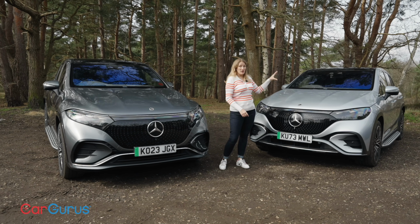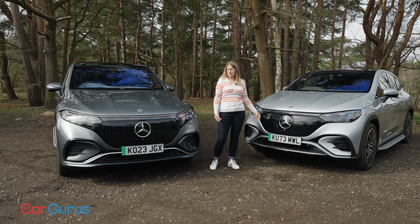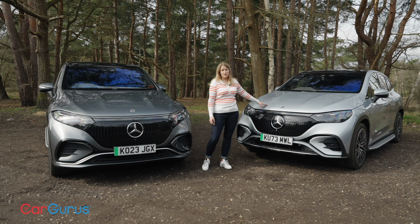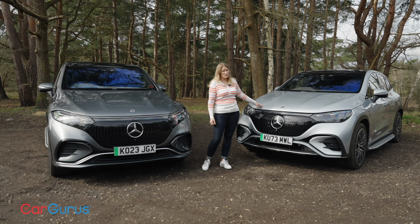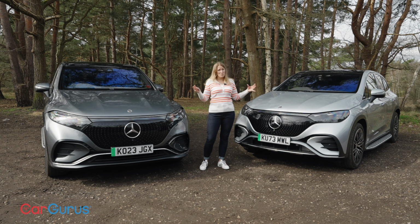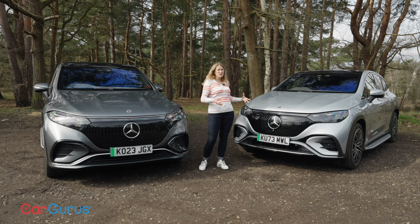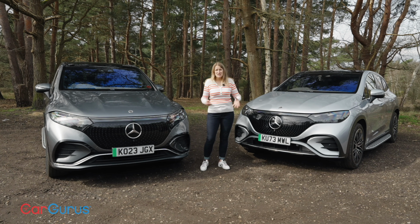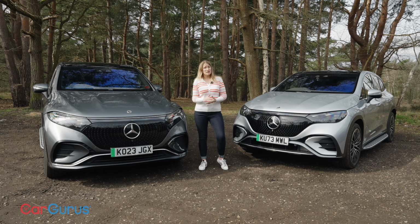But on the other hand, you have got the EQE. Now, let's face it, they both look pretty similar, don't they? And not only that, but this has still got a range of 341 miles, and it doesn't have the 7-seat versatility, but it's still got a lot of the same technical features in it. It's got much the same interior. It's still roomy and luxurious and comfortable. And yet, the EQE is some £39,000 cheaper than the EQS.